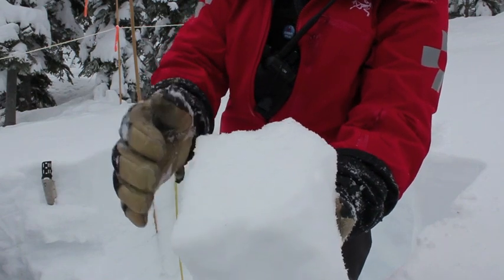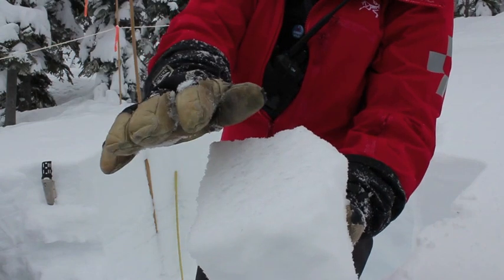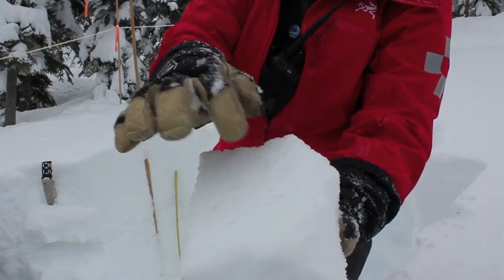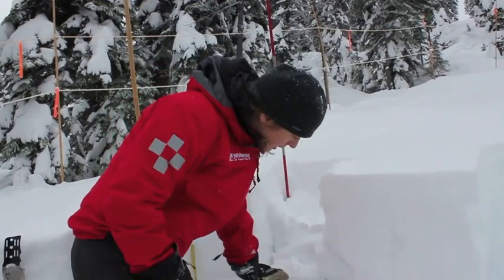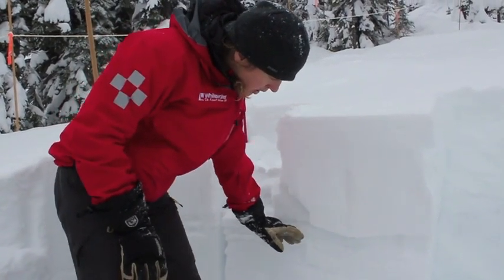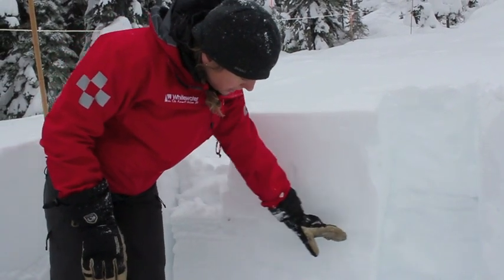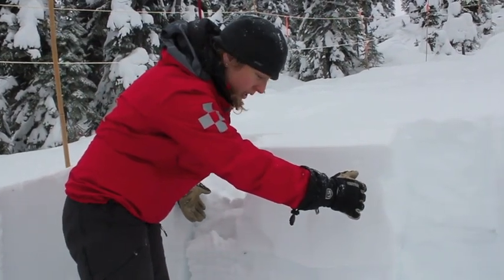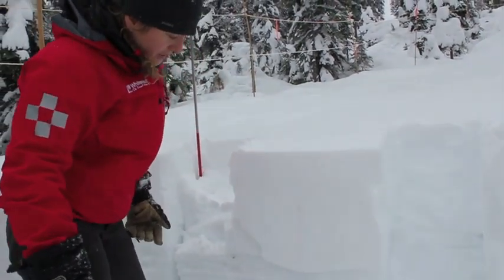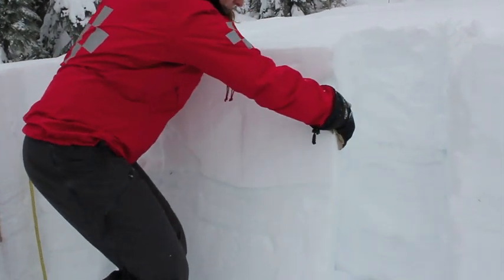And there's a lot of air space in between them, so when a skier or a snowmobiler weighs on top of that, these crystals in here collapse. So initially when I was hitting with the shovel, when I looked down it looked like it only failed to here, but on examining it a little further, it looks like it did propagate across the whole block. So you can imagine that's one chunk of snow here. If all of that were to fall down on somebody, it could have a pretty devastating impact.